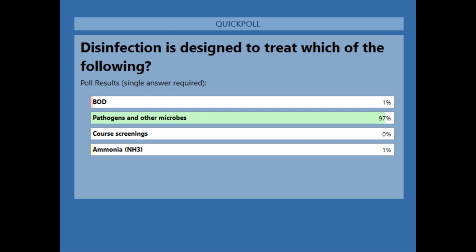And the results, 97% chose pathogens and other microbes. Awesome, so that's the correct answer. I'm glad most of us got it. Just a quick breakdown of the other answers: BOD and ammonia are typically treated in our biological processes, and core screenings are treated in our pre-treatment. Whereas, like we talked about, pathogens and other microbes are treated in disinfection, so we want to remove those.